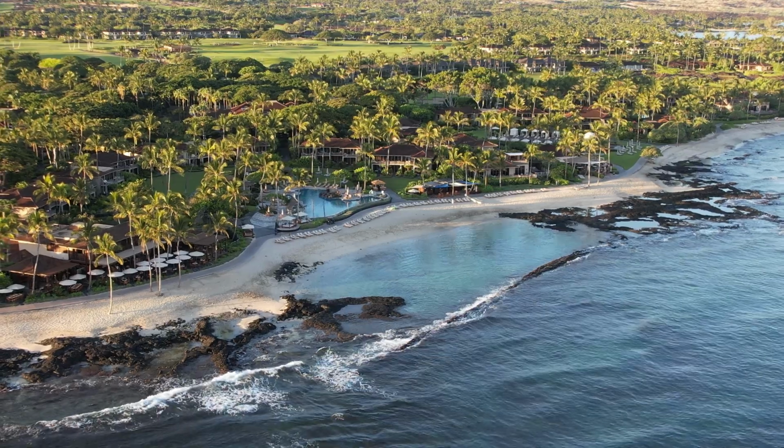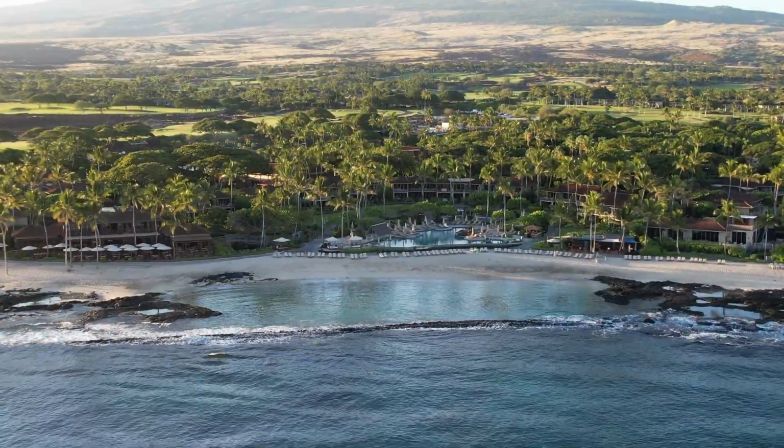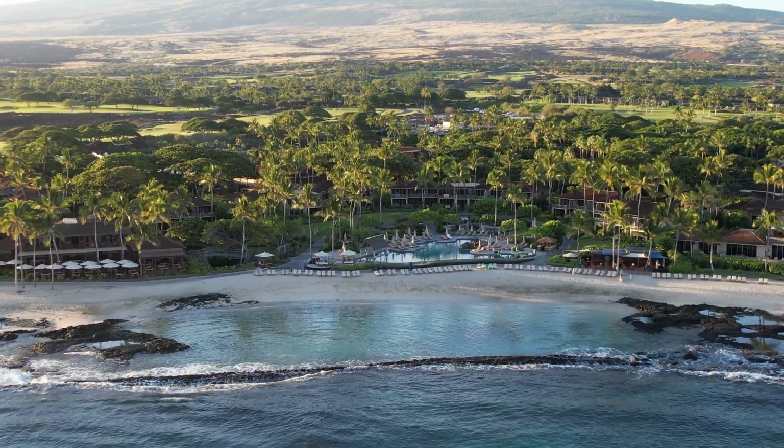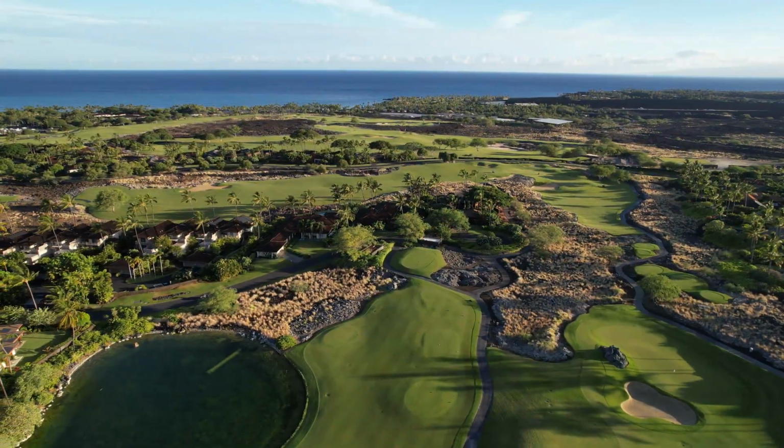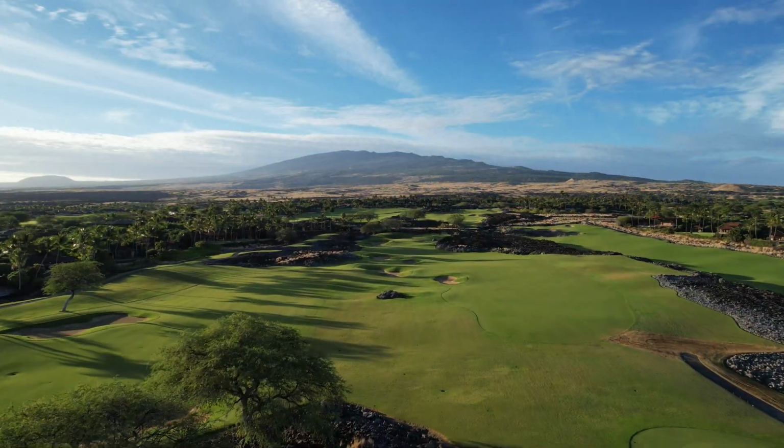If you move back and you play it from the tips, especially when the wind is up, this can absolutely be a beast of a golf course, especially if you find that lava rock, which can be kind of the ultimate hazard. But all of that to say, in my mind, this is kind of the ultimate resort round of golf, and it's made even better by the fact that the Four Seasons Hualalai is kind of the ultimate resort. I mean, it is one of the absolute most stunning, most spectacular resorts that I've been to, which is why it's had the reputation for decades as being one of the very best resorts in Hawaii, if not the world.